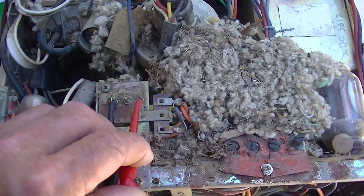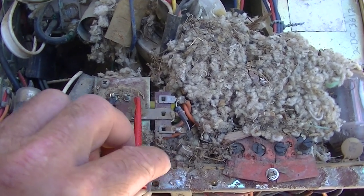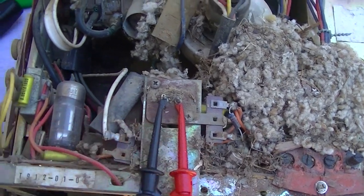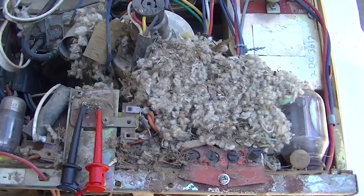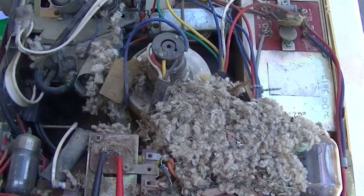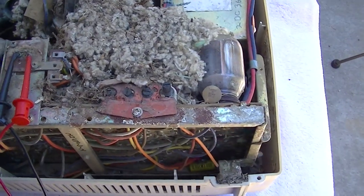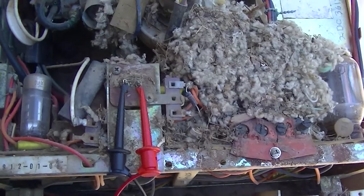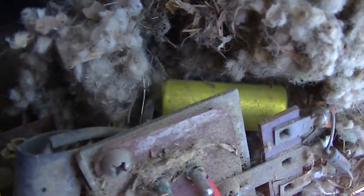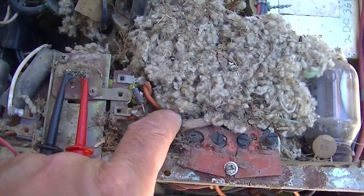Yeah, this thing just didn't power up or do anything when we tested it in the first video. It's just totally stone dead. So I'm just verifying that it's not the cord. This is a series string set, so it could be a tube or a bad solder joint, or more likely the mouse ate through one of the wires. So we'll probably get in here and find that it's something very simple.